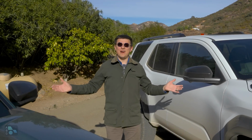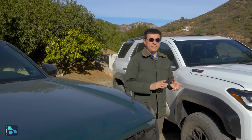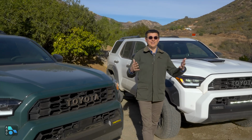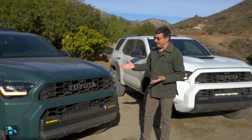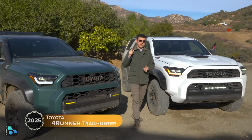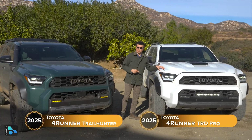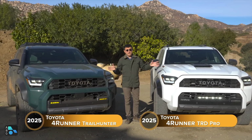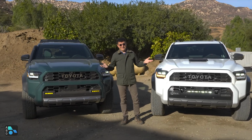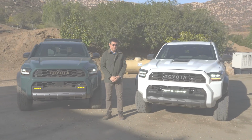Hey guys, today I am down in windy Southern California trying to answer a very tricky question. If you have $66,900, well, let's be honest, because including destination, it's going to be more like 68 grand, and you love 4Runners, should you get the new Trailhunter or should you get yourself a new 2025 TRD Pro? Let's take a look at the features, why you might want one over the other, and why I think the answer might be Land Cruiser for some folks out there.